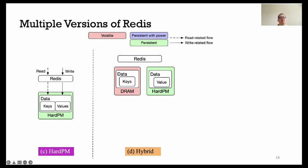One is the pointer based append only persistency, and the second is the persistent ring buffer. So in this design, this first separates the key and the value. The keys and the indexing data structures are stored in the DRAM, and the values are stored in the PMEM. For the read-related request, that will go to the DRAM to find the corresponding address of the value, and then retrieve the value from the hard PMEM. For the write request, that also would first find the corresponding address and then update the value in the hard PMEM case. But there are also some write-related requests that would update the key.